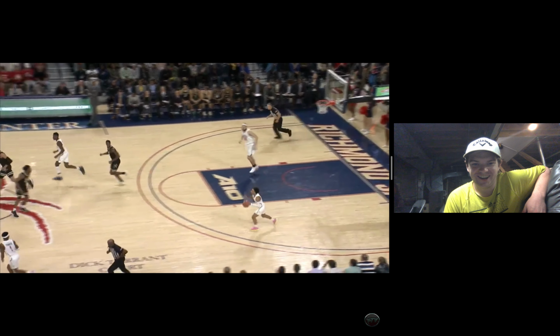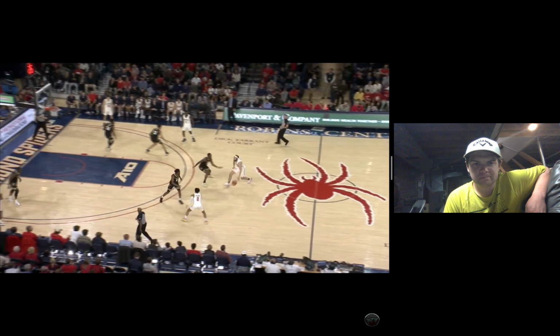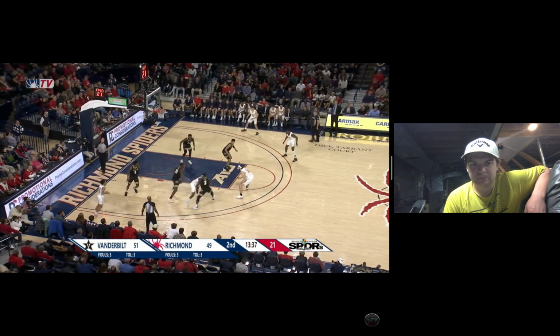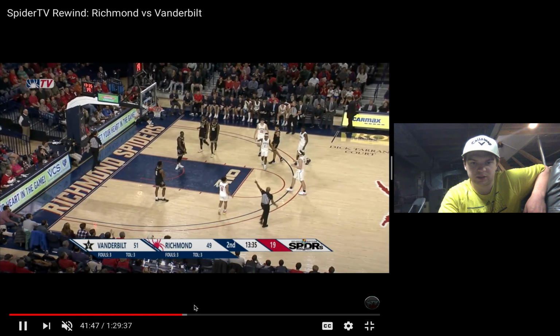And I think he misses this free throw. Yeah, again, I swear it always happens with these guys. Got another foul here, so I'll skip this free throw.